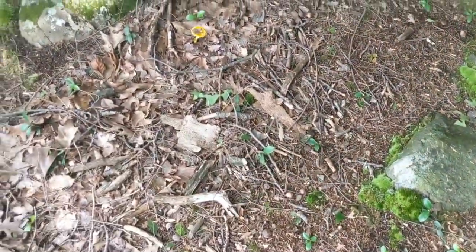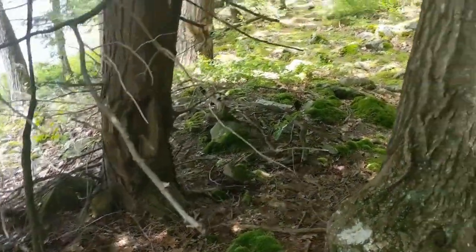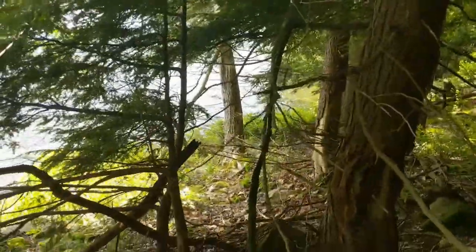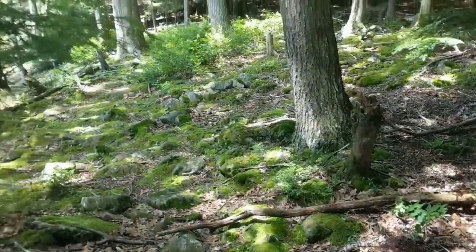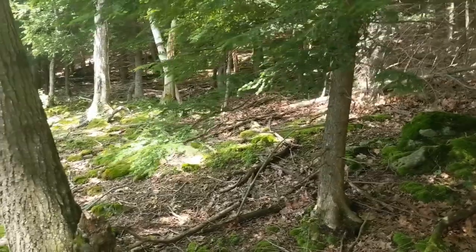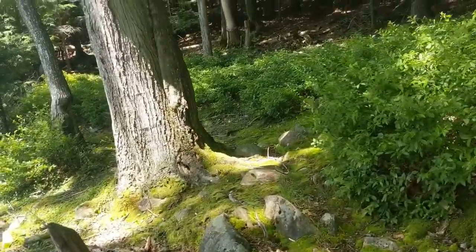Oh, a little snake. I wonder what that is. I have a feeling that I'm going to have to have people come down here and look around. So with that, I'll pick up in a little bit. Back on the trail again, walking along.